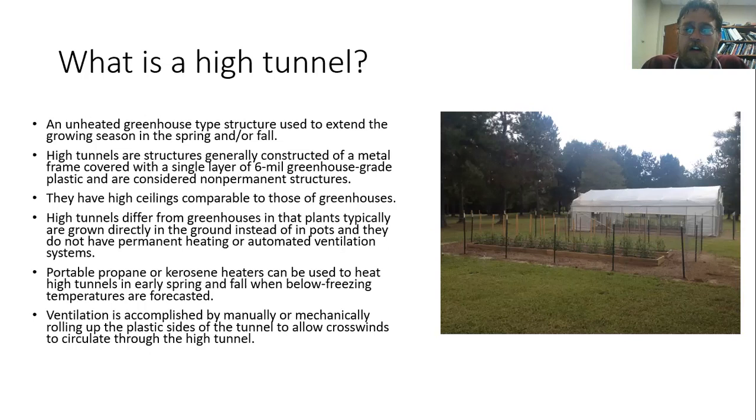They do tend to have high ceilings in comparison to a lot of greenhouses. Part of that is about ventilation, but really we need to get into and out of those high tunnels very easily. And so having those higher sides or higher roofs tend to be a benefit there.